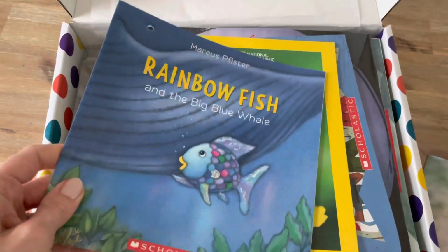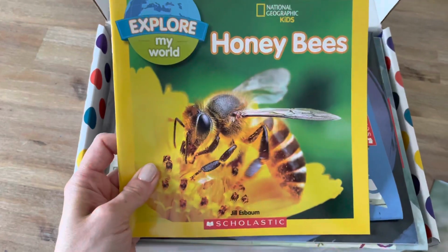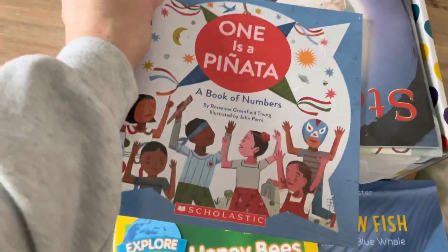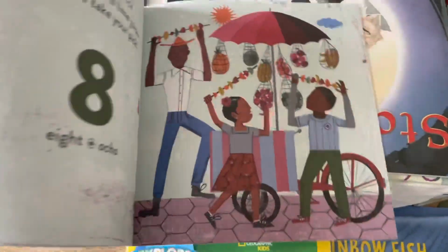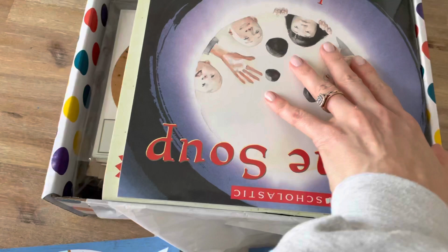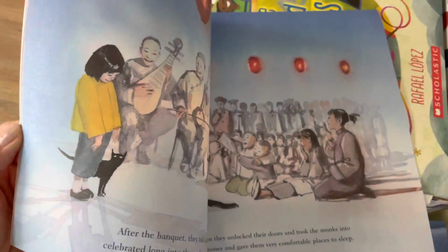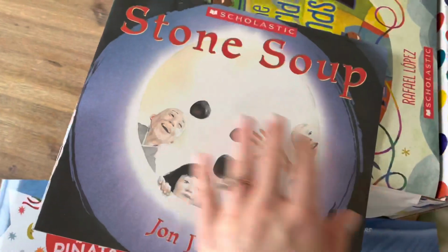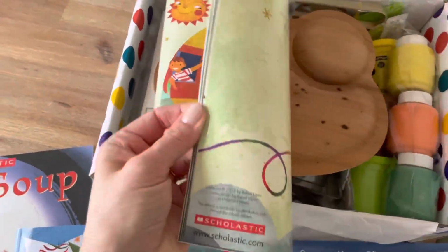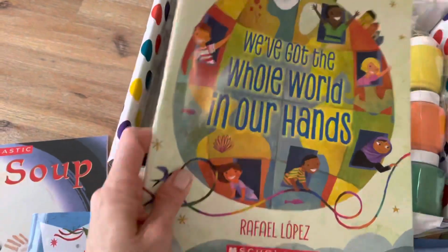Then this comes with a bunch of books, so Rainbow Fish and the Big Blue Whale, Honeybees, which is perfect for spring. I'm really excited about this one. One is a Piñata, a book of numbers. I love that it's including some second language resources. Stone Soup. This is one that I've heard of so many times and cannot believe we haven't read yet. So I'm really excited to read this one. And then we've got The Whole World in Our Hands. This is another one that looks really interesting. I love the multicultural aspect included so far.